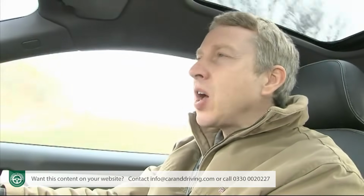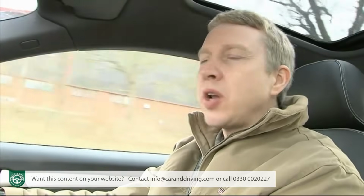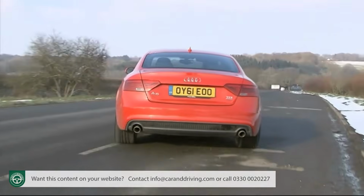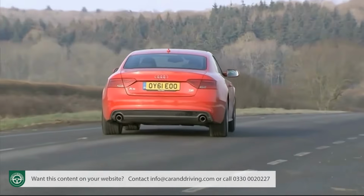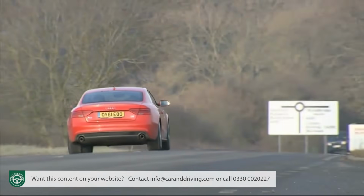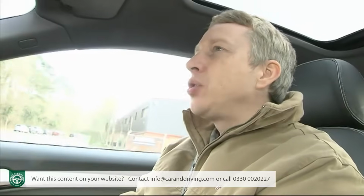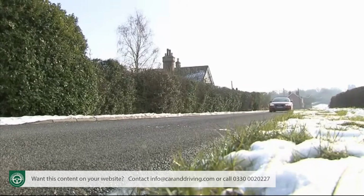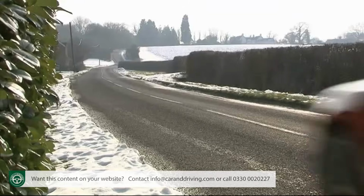In the TFSI petrol lineup, even the entry-level 170 PS 1.8-litre variant manages rest to 60 in 7.9 seconds on the way to a top speed of 143 miles an hour. Next up is the 2-litre TFSI model with 211 PS. That's the unit you get in the venerable Golf GTI. And you've got the choice at this level of either 2-wheel drive or Quattro 4-wheel drive.